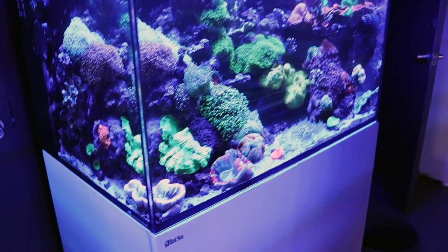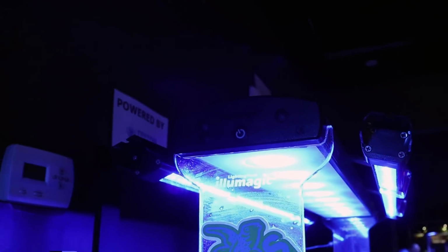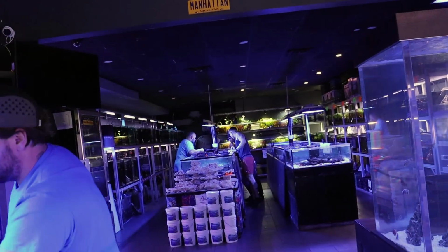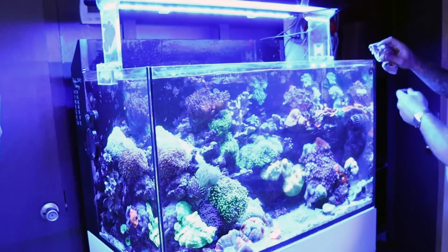I'm going to start with the lights as he's cleaning the glass. He was just telling me Illumagic. And usually you walk into a store, you're used to seeing Radions, XR15s, G5 Pros, Blues. You have the Skies, you have Hydras, maybe even some Kessels, Orphic. I've never seen these in person. They seem to like them here in the store. They're running them on that display, on the coral beds, just about everywhere. With Vitamins. Yeah, it's getting a crazy blue pop.